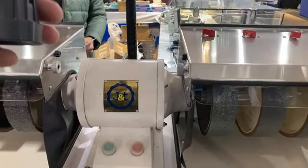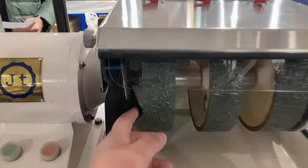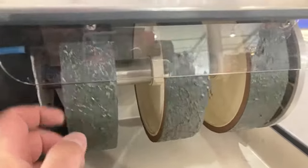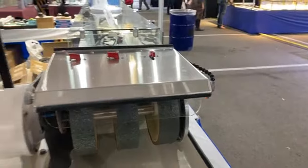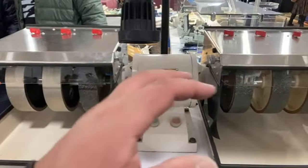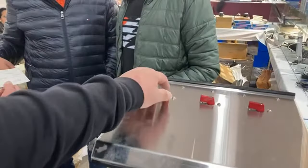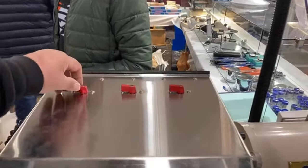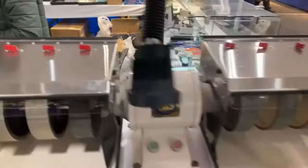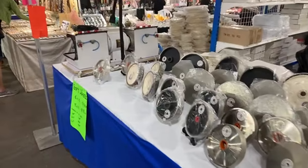Fantastic. So this is the Jewels and Tools machine. These are really, really cool. Proprietary wheels by them. Great spacing. Last time I saw this, it was still kind of in prototype. I'm happy to see this thing's out. Great valves. The valves are brass, unlike Cab King, which are plastic. These are brass valves. Really cool, man. So good to see you guys again. They have some of the most affordable wheels in the industry.